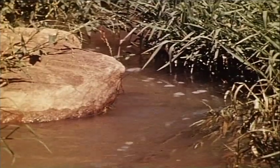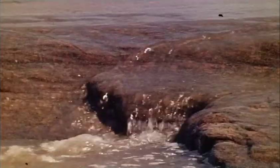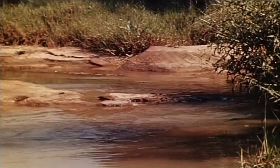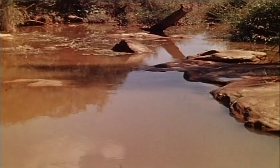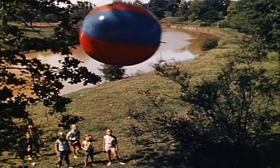The Parramatta River in New South Wales rises as a tiny stream some 20 miles west of Sydney. As it develops, it passes through many secluded parklands, providing playgrounds for children.